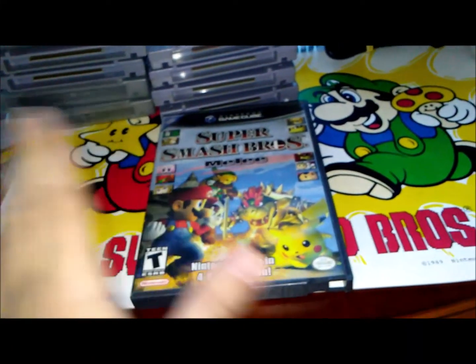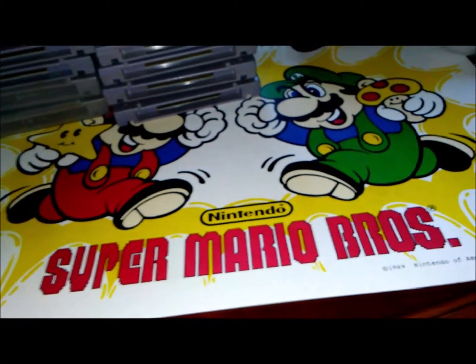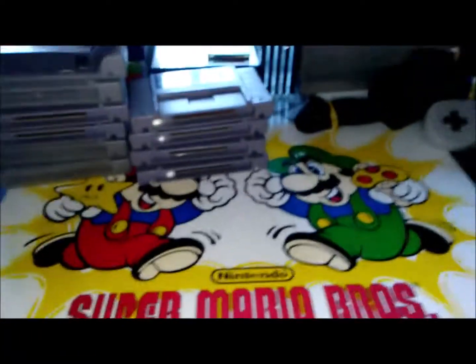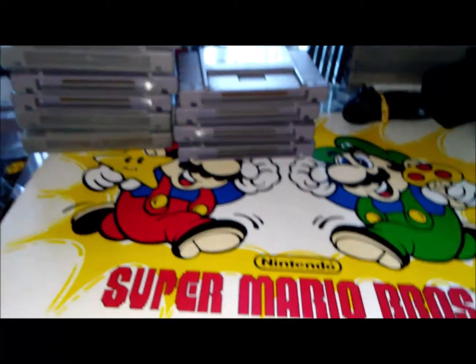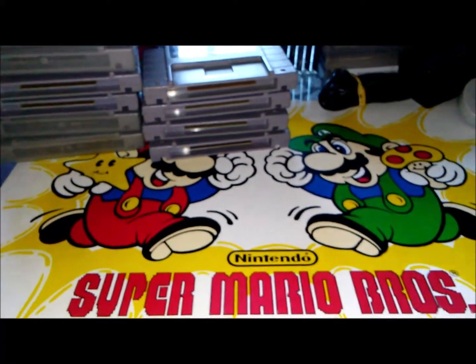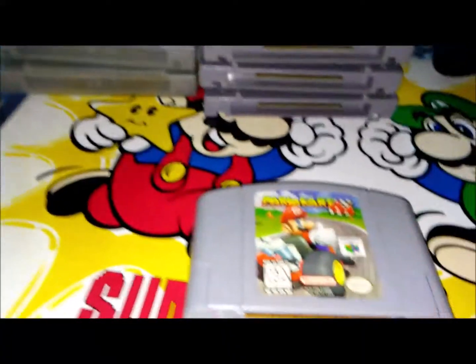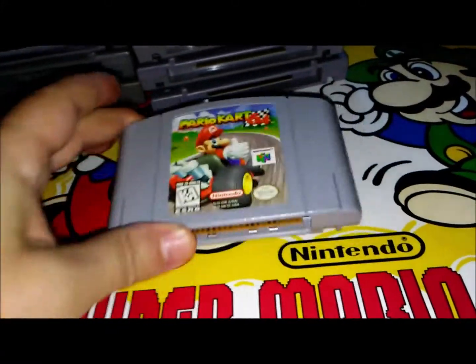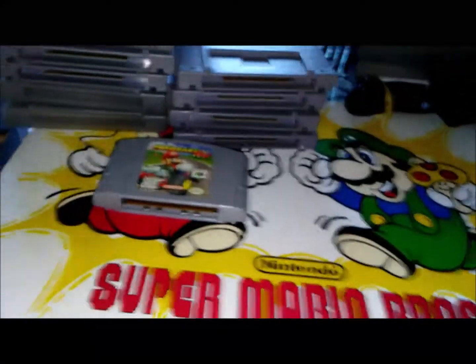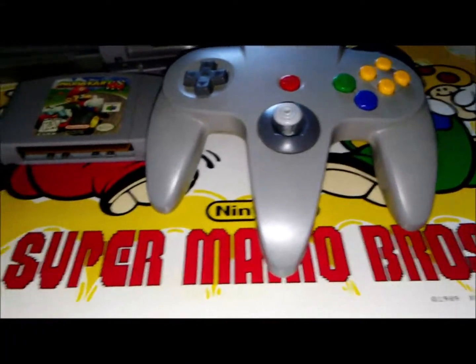So the Sunshine, I already sold it. It's gone. Got to make my money back. And you can't just spend, you know. I had that game in my collection. Like I said, it was an upgrade as far as for the cover art. And it was definitely worth it for what I paid for. There was also this game as well. Mario Kart 64. There was a N64 gray controller.